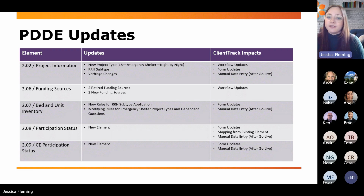While they are removing the separation of night by night and entry exit with a sub-question, they are introducing a new sub-question for rapid rehousing subtype. This will be a new dependent question for all rapid rehousing projects that basically says, are you providing actual housing assistance, or are you providing, I think it's housing assistance and move-in assistance as well. So one of them is services only and one of them isn't. So that will require some manual data entry.